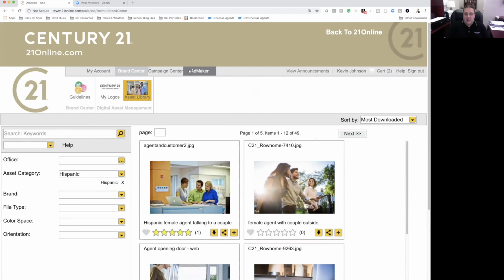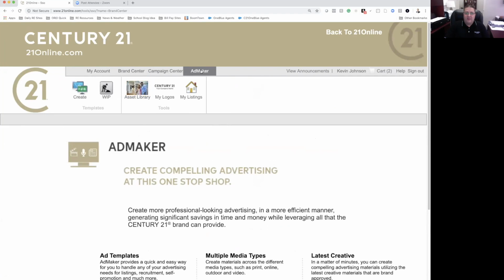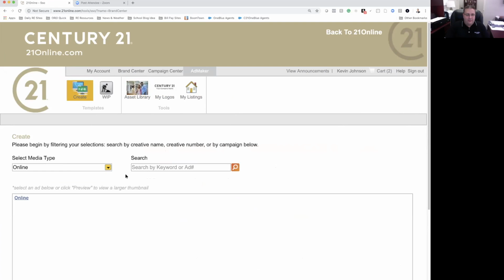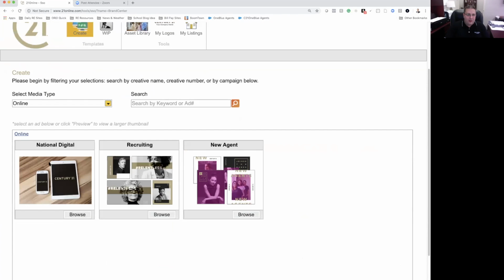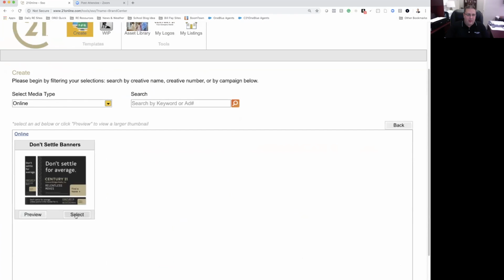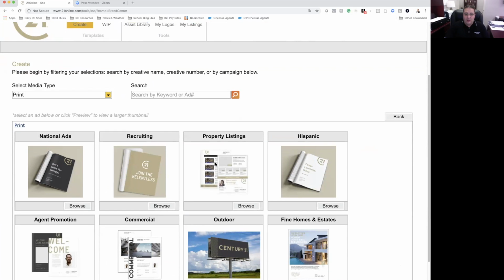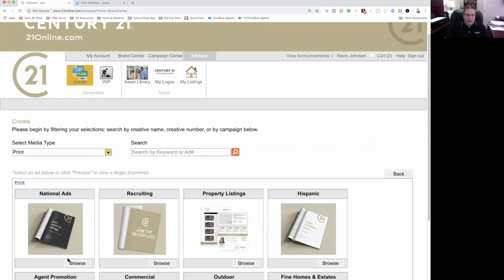The other two tabs, you have Campaign Center and Ad Maker. Take advantage of the Ad Maker as well. Click on Ad Maker from the main screen where I clicked on Brand Center, or right here once we're here. Click on Create. I'm going to have a lot more options than you do, but say you want to do an online campaign. So I have a couple extras, but you want to do something with the national digital campaign. Here are ads. If you're doing a banner ad for something, you can create your own custom banner ads right here. Want to do a print ad or get inspired? Our national ads, here's our property listings, commercial stuff, our Fine Homes and Estates, everything we have access to.